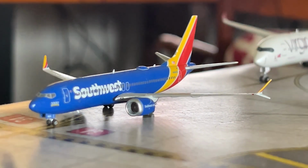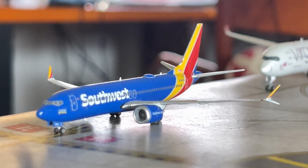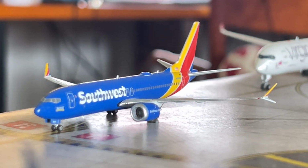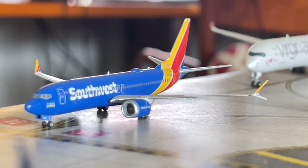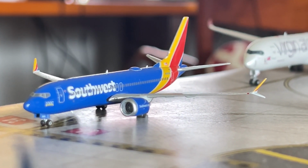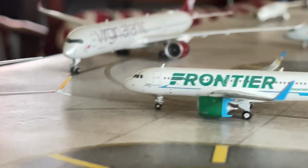All right. Moving on to our next aircraft, we have the Phoenix model Southwest 747-MAX 8. So I haven't seen this model in quite a while. So this aircraft has just arrived in from Columbus, and it'll be soon heading out to Phoenix.